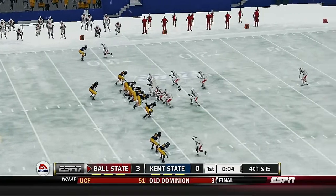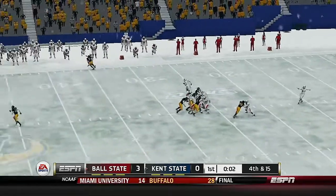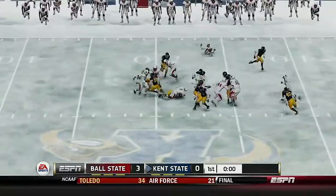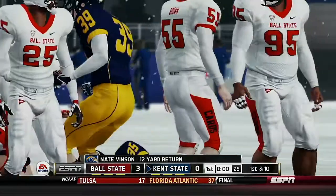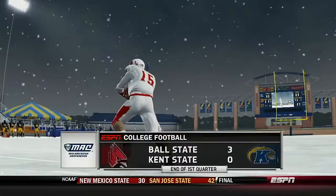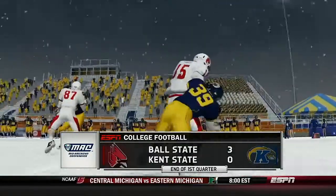Singleton awaits the snap. Vincent fields it at the 39. And he's taken down at the 49. So at the end of one, Ball State leads 3-0.